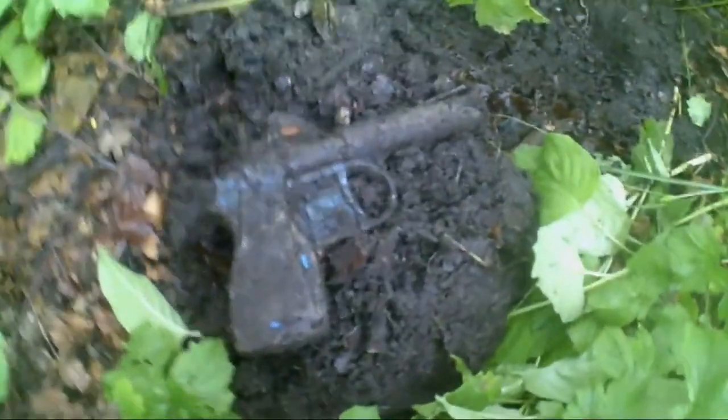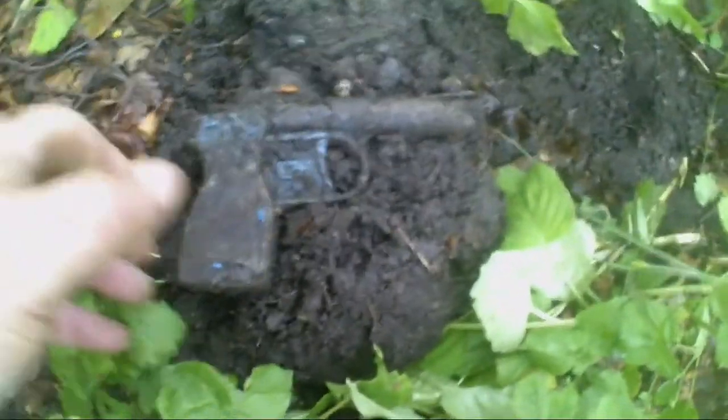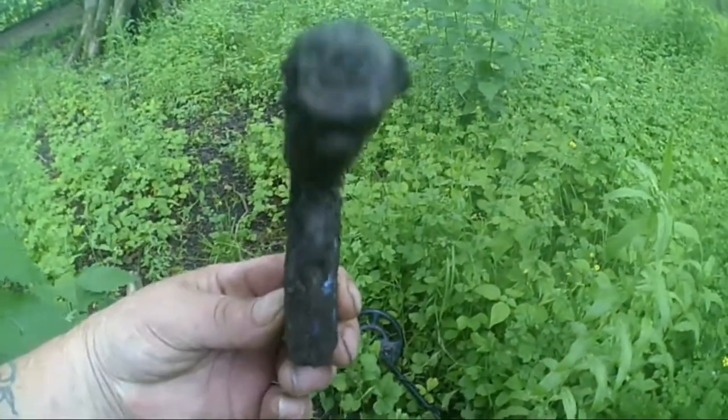The spud gun! And I'll tell you what, that's an older one. And it's older. Look at that. I'll get back to you in a minute.